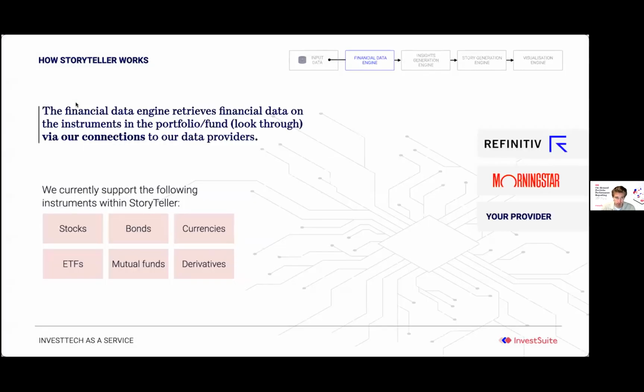Once input data is received, Storyteller will connect to its financial data engine to retrieve financial data on the instruments in the portfolio. We can support a broad range of different instrument types and can also look through mutual funds, for example, to take into account within-fund transactions, and the price movements of all underlying constituents. Our financial data providers currently are Refinitiv and Morningstar, but we could also integrate with a data provider of your choice. In the meantime, I can see that the report has been generated on the fly, but I will continue my explanation of the process and then switch back to the generated report.